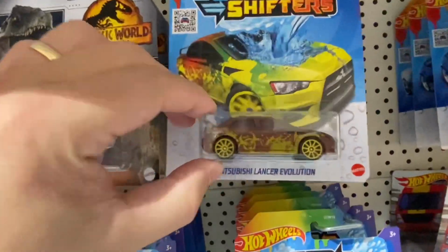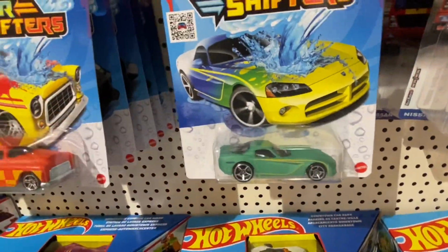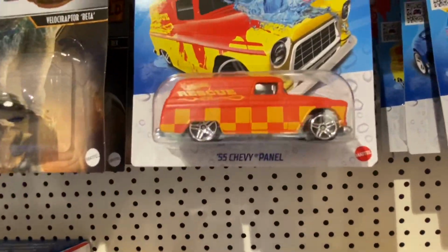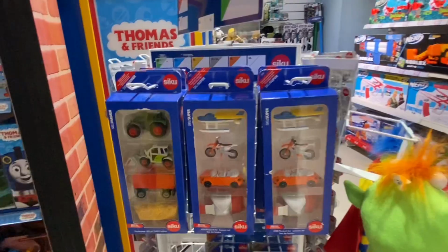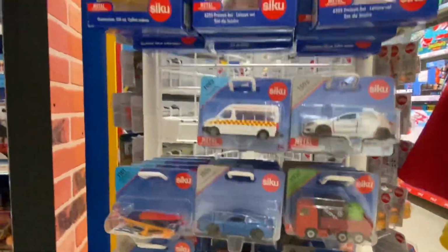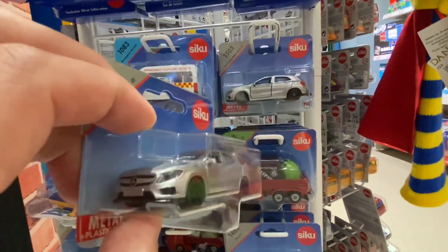Now that I recall, we've got some color shifters. And then, as if that wasn't enough, I thought I had stumbled onto a Diecast Dude video. Check out this Siku display here. What do you think, Diecast Dude? Yep, I agree. I am all about it. Let's see what they've got.